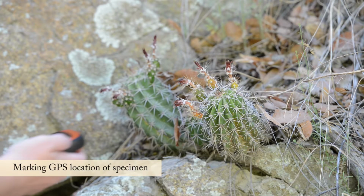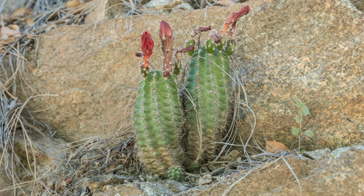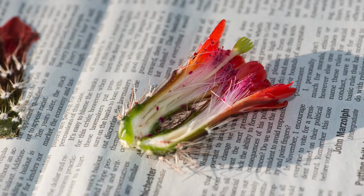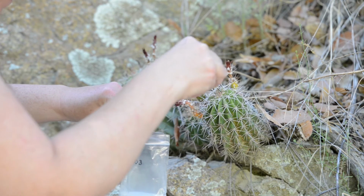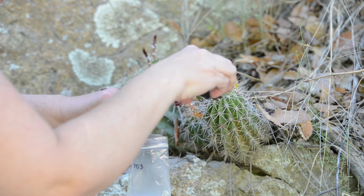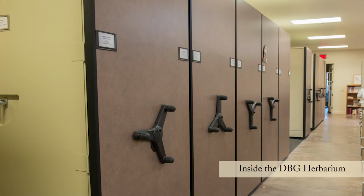From each individual plant, we need to take some sort of tissue. That can be stem tissue, floral tissue, and here we developed a method where you can collect spines, and you can use the spines or the other tissues that you've collected to extract DNA.